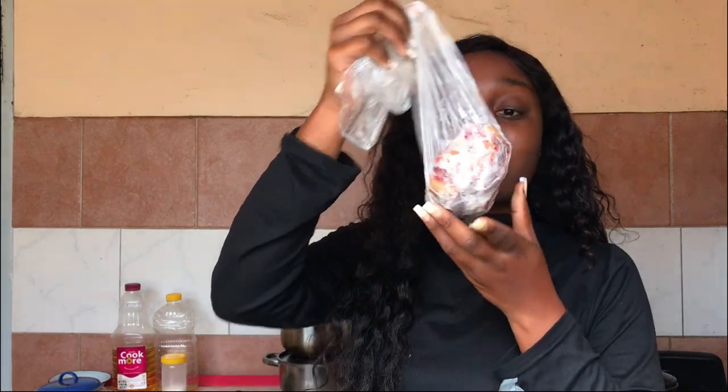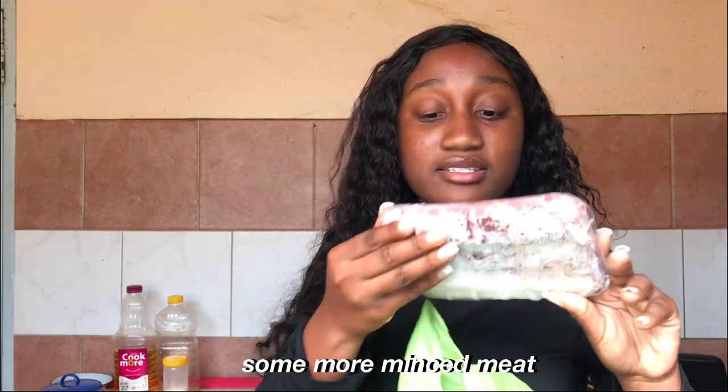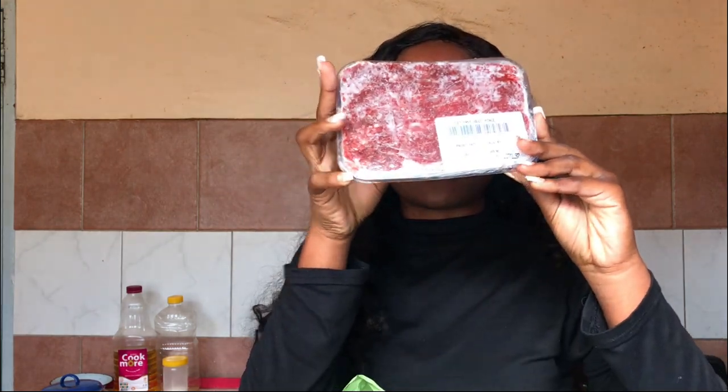My grandmother is actually the one who sent me beef. If it wasn't for my grandmother, I would not have had beef. Beef in Harare is kind of expensive, so generally I don't buy it. So my grandmother is the plug. I have beef now, and some more minced meat. So this is the meat. I don't have fish, but if you like fish, you can have fish. No one's going to stop you. But this is what I have.